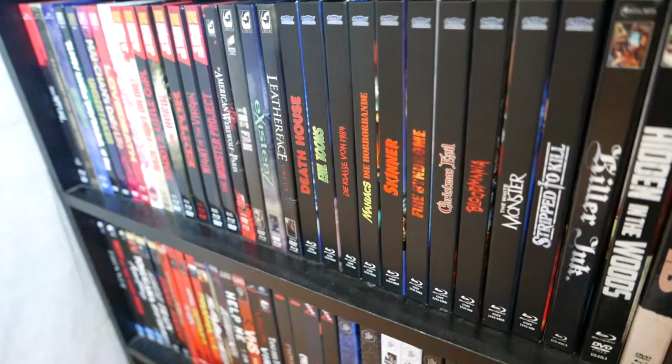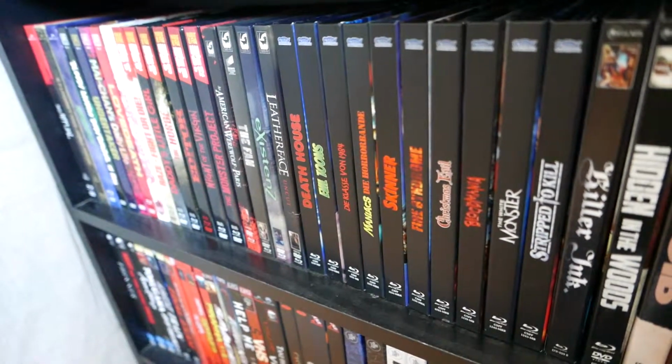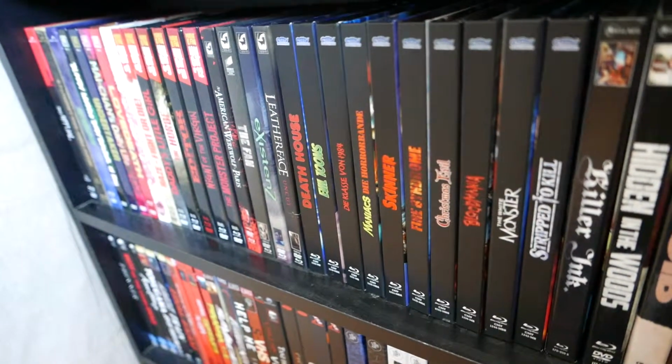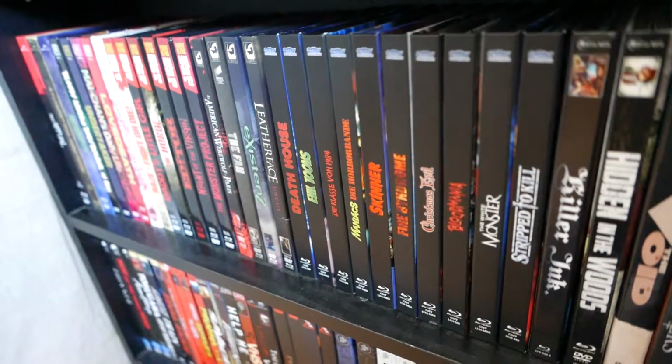They also release hard boxes as well in very limited quantities, but I don't buy hard boxes anymore. The majority of my movie collecting budget goes on Mediabooks, and that's my preferred choice of edition nowadays. So let's get going then.